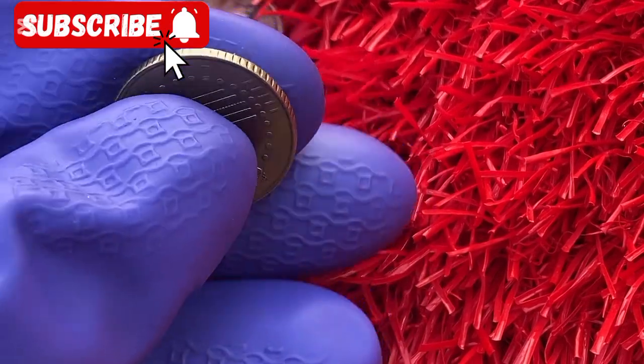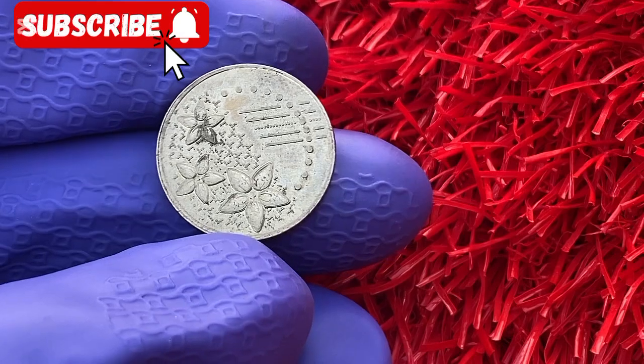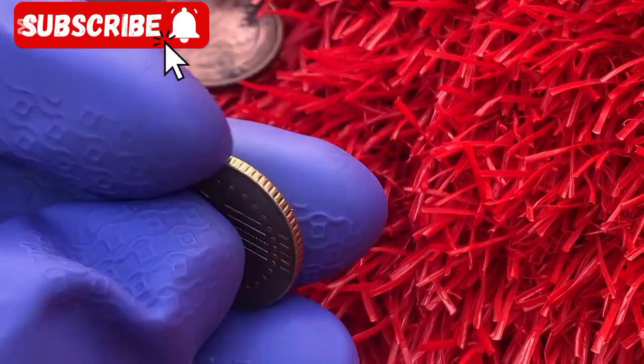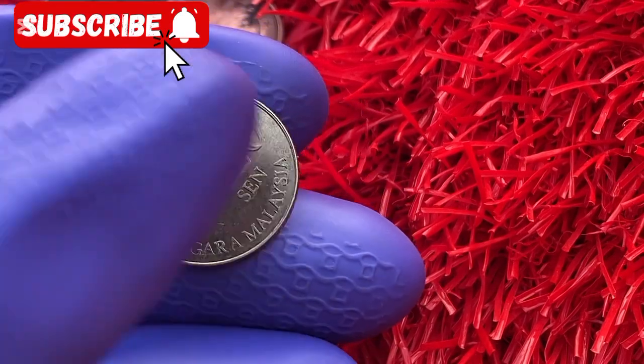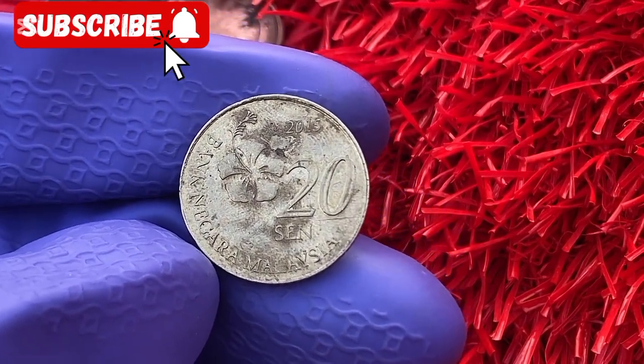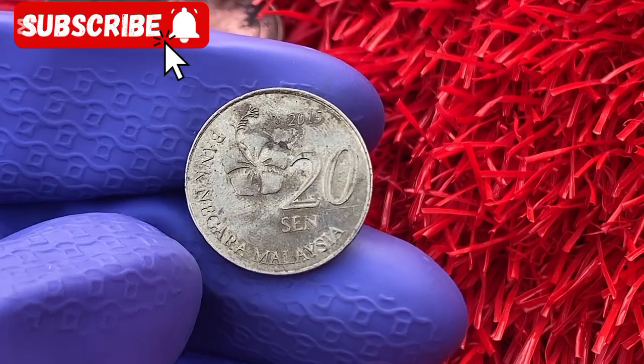reflects not just domestic priorities, but also the realities of global markets where the prices of raw materials fluctuate and impact national minting decisions. The design of the 2015 20 sen coin also speaks to the enduring importance of national identity in an era of globalization.